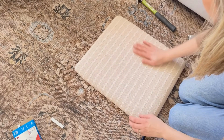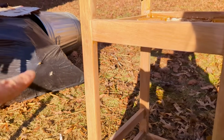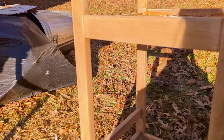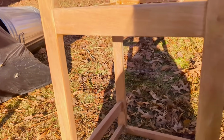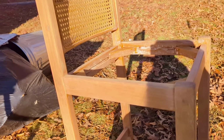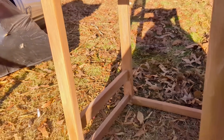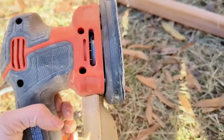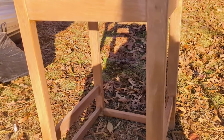So I wasn't happy with my paint wash, and excuse the bags here. We have our old flooring that we pulled up. The yard is a mess. But anyway, I wasn't happy with this seat with the paint wash. Just once I got it in, I don't know, it just wasn't looking right. So I decided just to sand some of it. Since it's mostly flat edges, it shouldn't be too hard to sand.